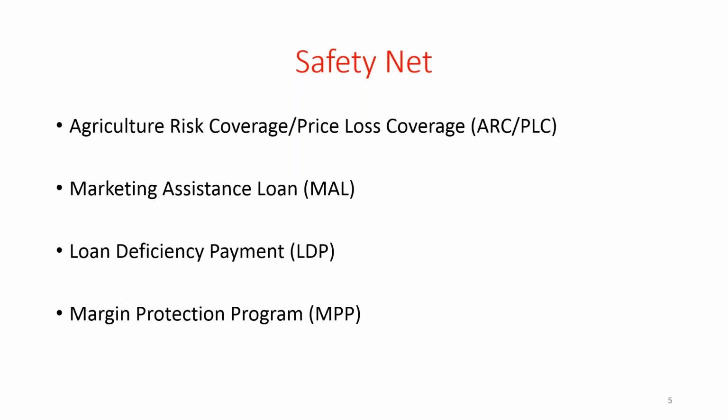The safety net I mentioned earlier, where they provide it. Agricultural risk coverage and price loss coverage. That's a grain program that we have. Not real popular because we're not a real popular grain state, but that is available. We do have some participants in it.